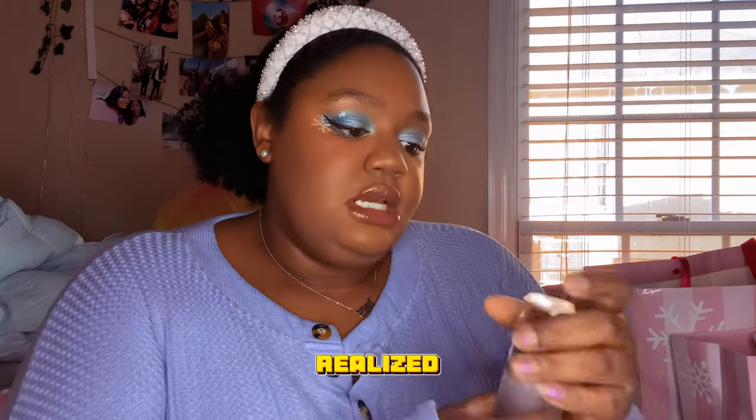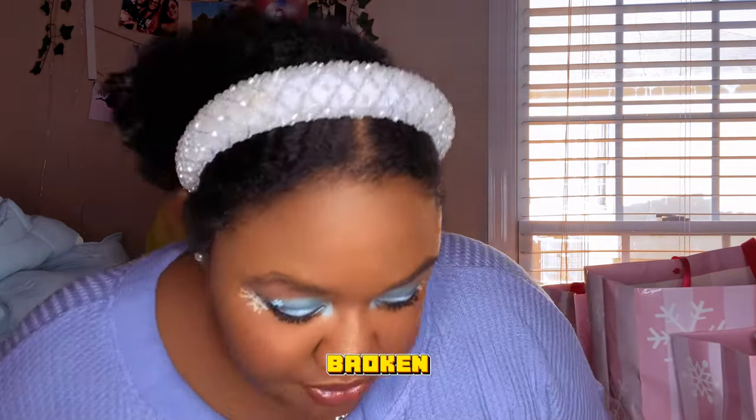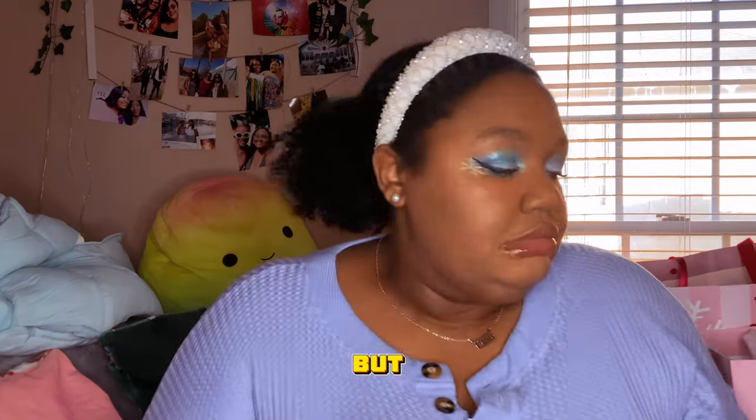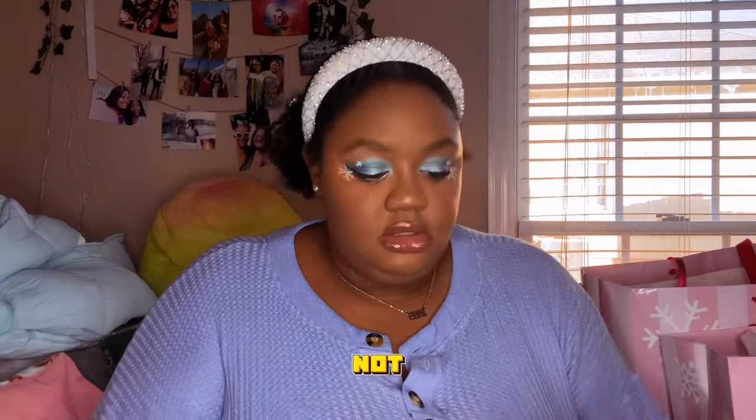Oh no, I just realized this top is broken. Well, I think I can fix it, but if not, we can exchange it. Okay, I put it back on.